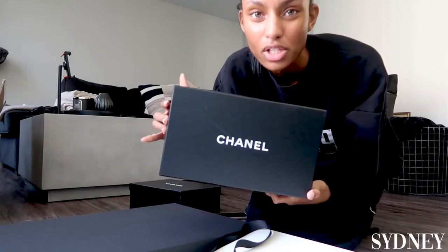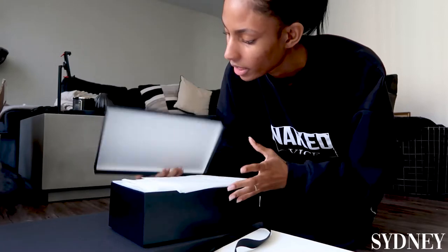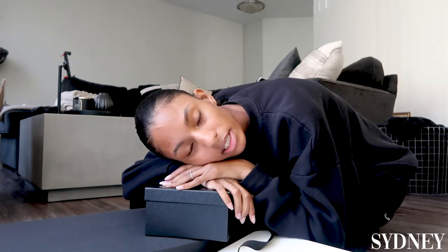And then the other two boxes I have are boxes that I actually took with me and bought. So I bought some new Chanel shoes. I was actually looking for the tennis shoes and sneakers, but they didn't have it. But I ended up getting ballet flats and the classic sandal shoes. So that's the end of the unboxing.